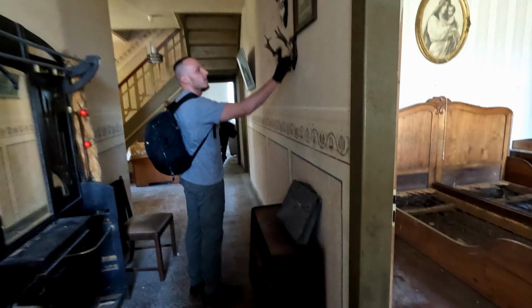Bedrooms, with everything in them. I think it was a hunter too. You can see skulls from deer, and decoration, also stuffed animals like birds. And an old dresser for your clothes with a mirror. Oh, they were religious. Maria with child.